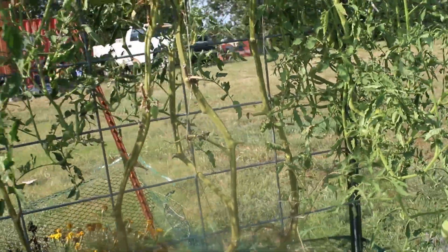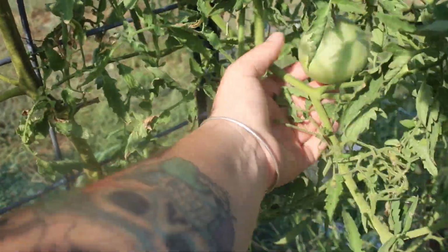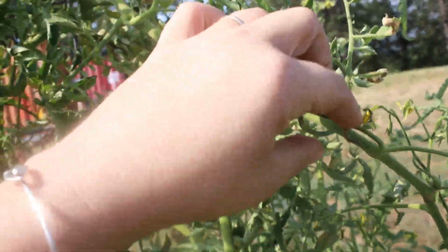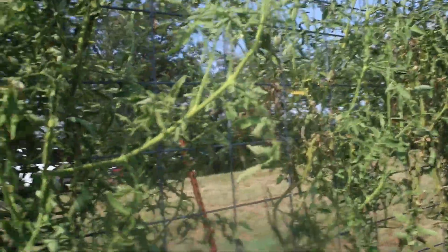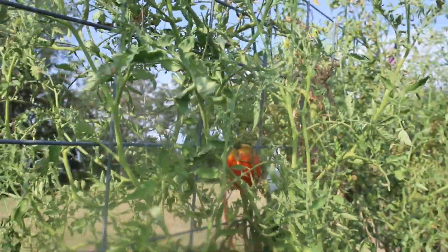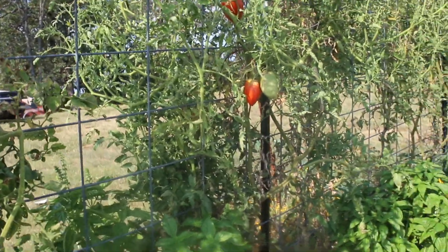These Amish paste, man. Let's talk about these for a minute. If you want some good tomatoes, here we go. They're just continuously putting on. You see the flowers here. They go all the way up my panel. They're just putting on everywhere. Over here, I need to come harvest some. I've got some that I need to take and put in the freezer bags. Amish Paste, Baker Creek Seeds is where I purchased those seeds.